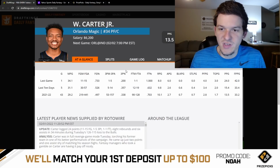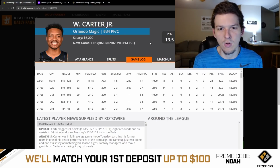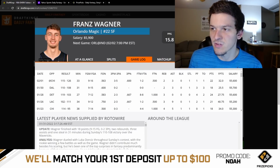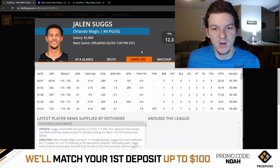Wendell Carter Jr. just seems to crush against the Bulls every time they play, and he had another really good game against Chicago on Tuesday, played 34 minutes, had 42 Draftkings points. Franz Wagner played big minutes as well, 33 minutes, 32 DK points from him. Jalen Suggs played 33 minutes and had 28 DK points.